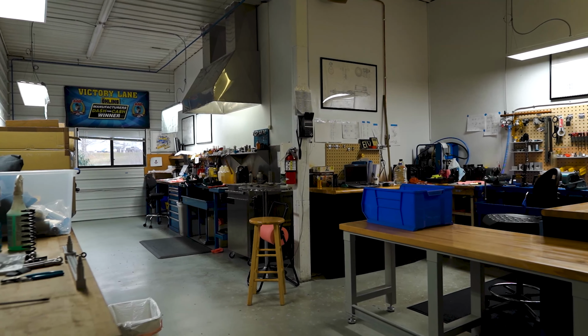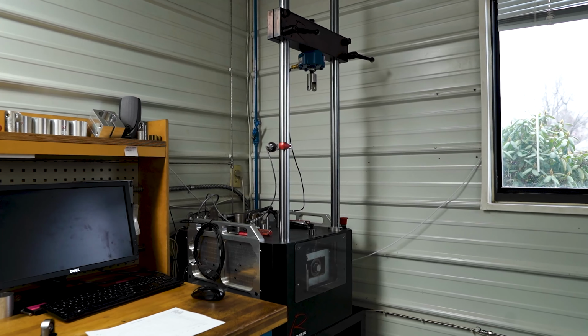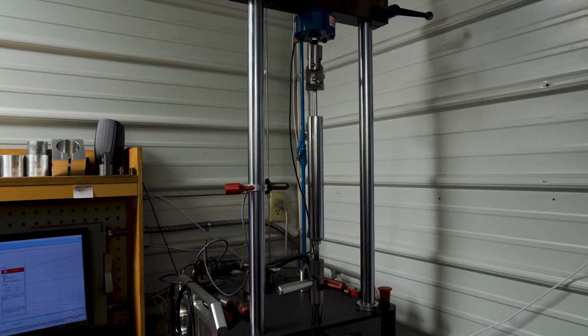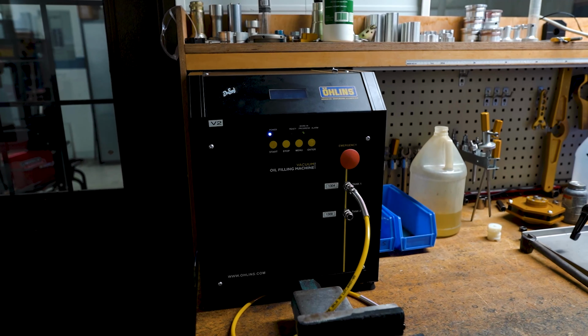Right next to their service center is their testing and development room with some pretty fancy equipment. Here's a shock dyno that they use to test all their suspension, and that's going to measure in inches per second at various velocities, giving you an output of the rebound and the compression of the suspension, making sure it's right for the application.